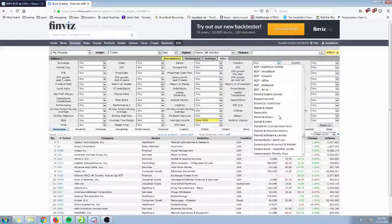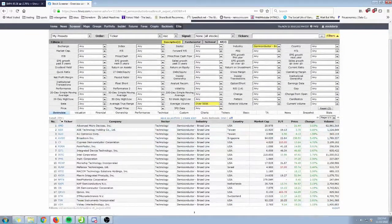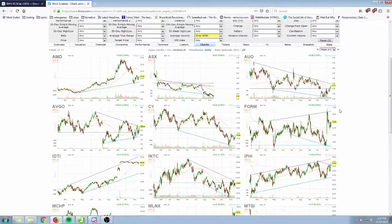You can see there's a few different subsections, right? You've got the broad line, equipment and materials, integrated chips, memory, all kinds of stuff. We're just going to start with the first one, and you can see 20 names show up. If I click here on charts, I can get a broad view of what all the charts look like. From here, I can find certain names that fit the criteria that I'm looking for as far as a trade idea, right?